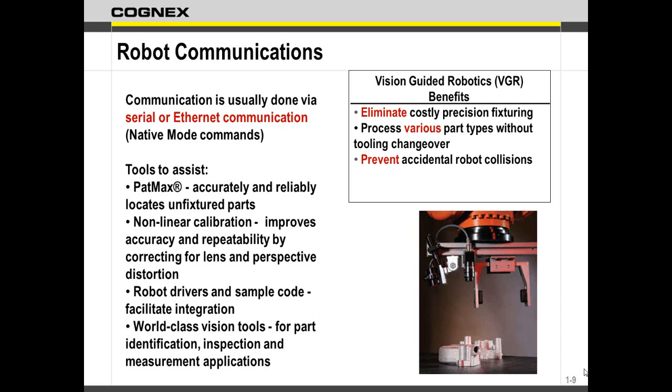So finally, we want to eliminate costly precision because we're going to find that we can fixture in the actual vision world as opposed to having to have mechanical fixtures. We can also process various part types without tool changeovers. We're going to talk about how to make a job able to accommodate multiple type parts coming into it. And finally, unless you're playing extreme robot games, your managers probably don't really think it's very funny if robots are colliding into each other. I mean, that's great for maybe a YouTube moment, but otherwise management kind of frowns upon that.